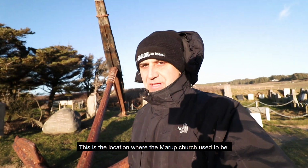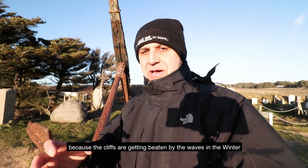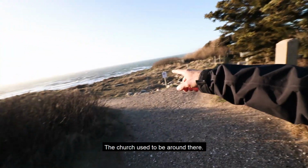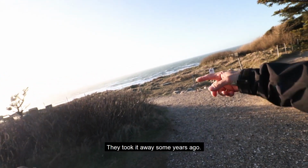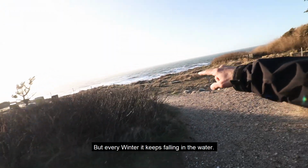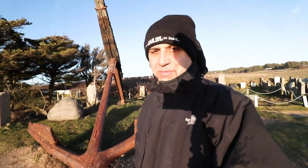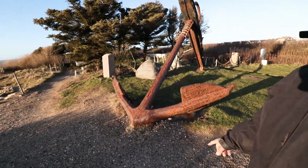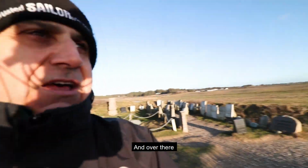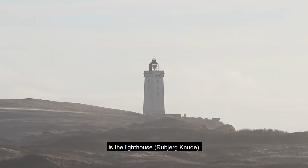Church used to be, but now it's gone because they took it away because the cliffs are getting beaten by the waves in the winter, the winter storms. So the church is gone. The church used to be around there. They took it away years ago. There's some graves, the graveyard is here still, but every winter it's falling in the water. Lighthouse.